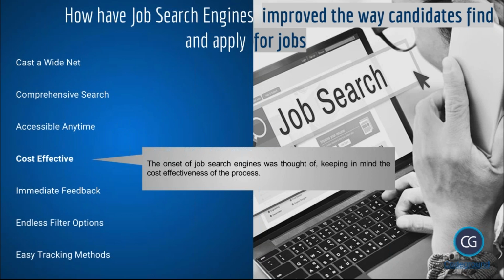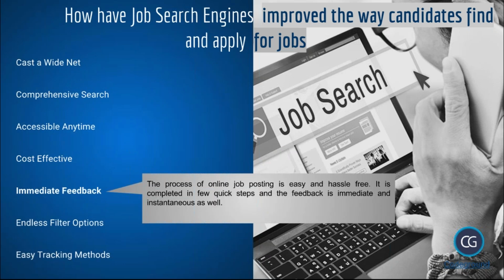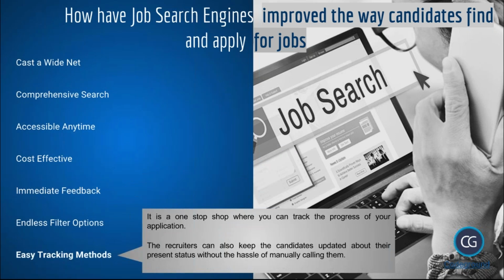It is cost effective. The onset of job search engines was thought of keeping in mind the cost effectiveness of the process. The recruitment process can not only be time consuming, but also it can burn a really huge hole in the pocket of the recruiters as well as the candidates. Immediate feedback. The internet has become a sort of an interface between the candidates and the recruiters, helping them to interact better, and the process of applying for a job and the feedback time has reduced monumentally.